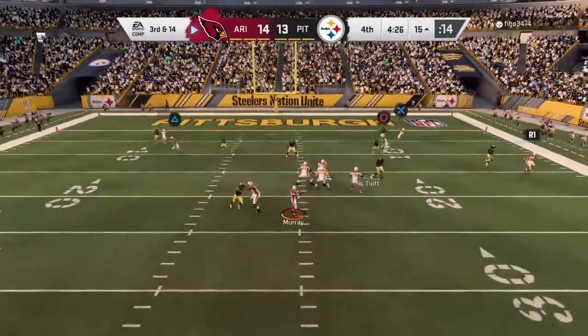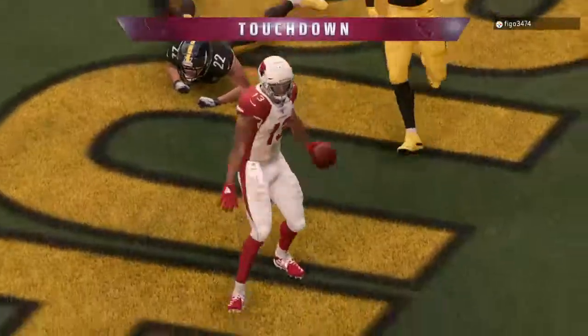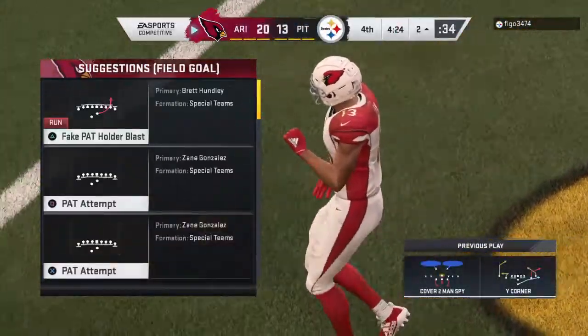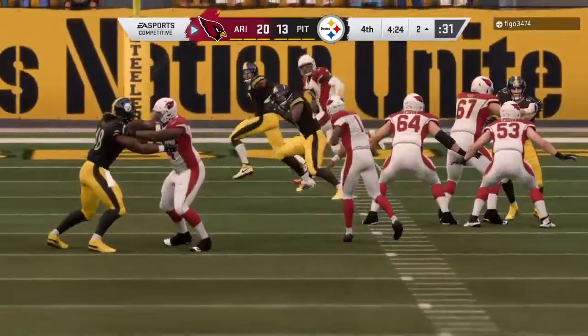Murray with a 3rd and long. That's going to be caught by Kirk for a Cardinals touchdown. A 15-yard touchdown grab. And the Cardinals now adding on to their lead.